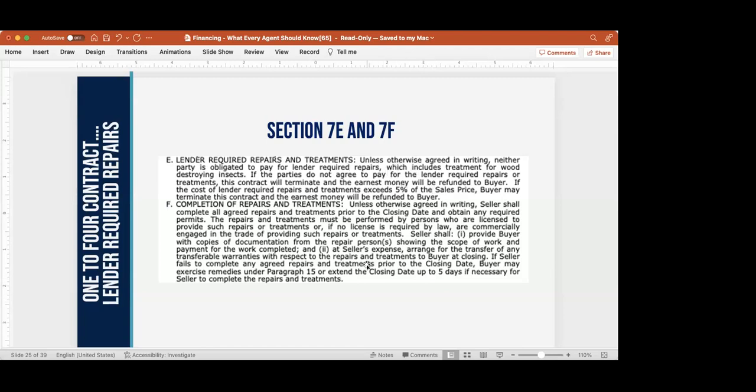And now 7F talks about repairs and treatments and how they should be done. Basically, unless otherwise agreed in writing, seller will complete all repairs prior to the closing date and will obtain permits. And this is where it says repairs and treatments must be performed by people who are licensed, or if there's no license, are commercially engaged in the trade of providing such repairs. So basically that means you cannot roll your sleeves up and try to fix the sprinkler system. You have to hire someone. And if you don't need a license to fix sprinklers in Texas, you still have to hire a commercial sprinkler company. You do not need to write in your amendments, licensed plumber should do this. It's in here, right? So that's one thing that agents always get confused on.